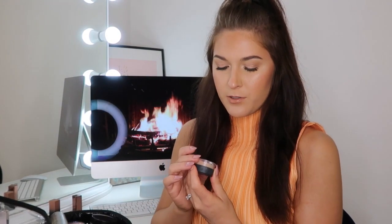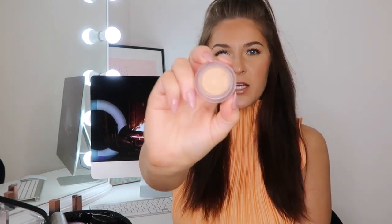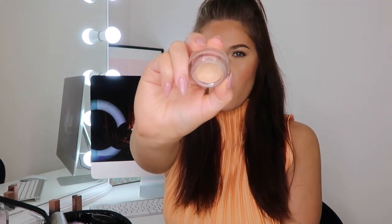I'm back. So as I was saying, it is the NARS Soft Matte Complete Concealer in the shade Medium 1 Custard. It's a pot concealer. I love this. I've had so many of these. Absolutely love them. Definitely highly recommend.